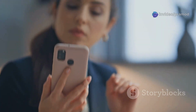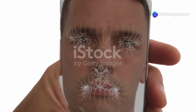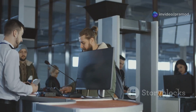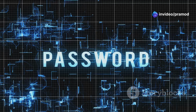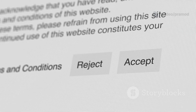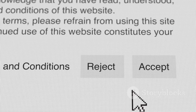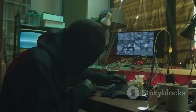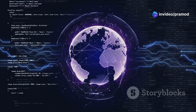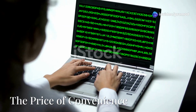The most pressing concern with facial recognition is the potential for privacy violations. When you allow a third-party company to scan your face, you're essentially handing over your biometric data. This data is unique to you, and can be used to track your movements, identify you in public, and even access sensitive personal information. Unlike passwords, which can be changed, your biometric data is permanent. Once it's in the hands of a third party, you have little control over how it's used or protected. Data breaches are a constant threat, and if a company's database is compromised, your biometric information could be stolen and used for malicious purposes.